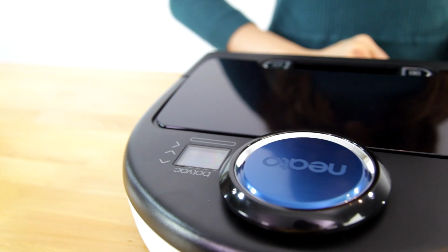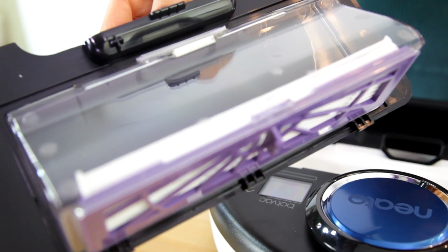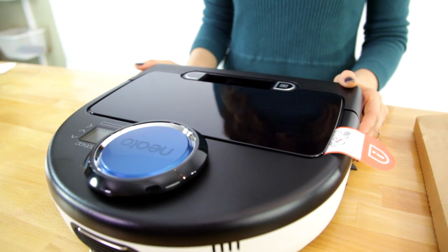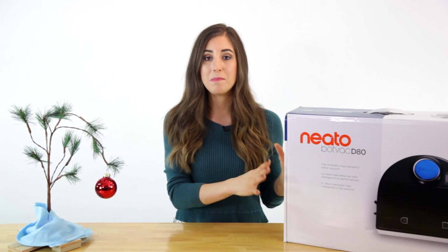It also uses lasers for mapping and navigation, so it never misses a spot, and it gives you those really nice clean lines. It's also shaped like a D, and that is really smart because it means it can get into corners where other round-shaped vacuums can't. And finally, but a very important point nonetheless, it is amazing at picking up hair. In fact, it's very well known for how well it picks up hair, whether it's your hair or pet hair.